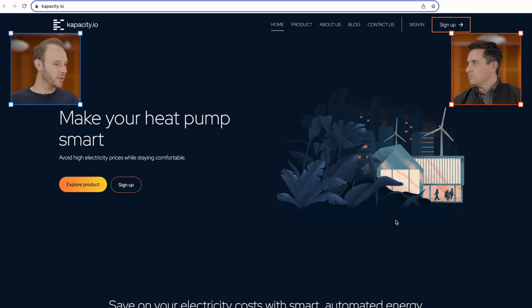Is this a new heat pump I have to buy and replace my existing one? Is this an add-on? It says make your heat pump smart, so it makes me think there's some kind of add-on. Is it hardware? Is there software involved here?